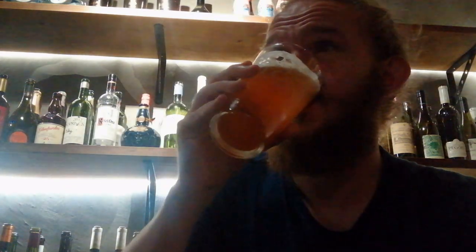The Delicious IPA at 7.7% from Stone Brewing, once again in California, over in America. Cheers. That's pretty damn good, I have to say.